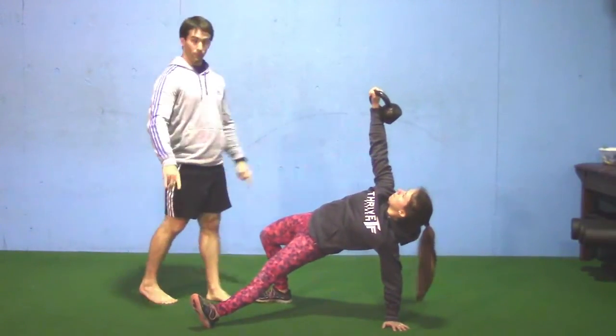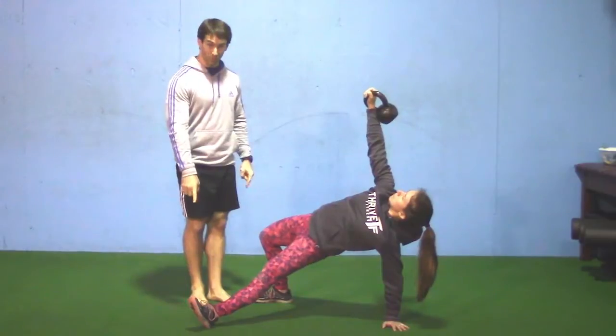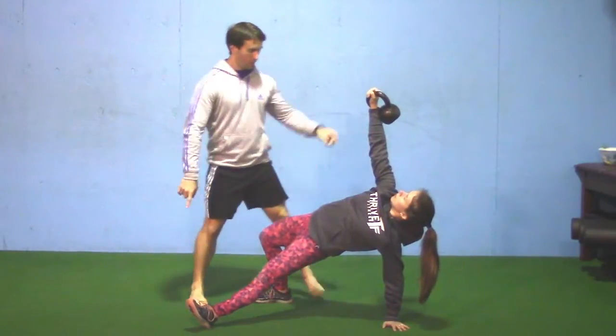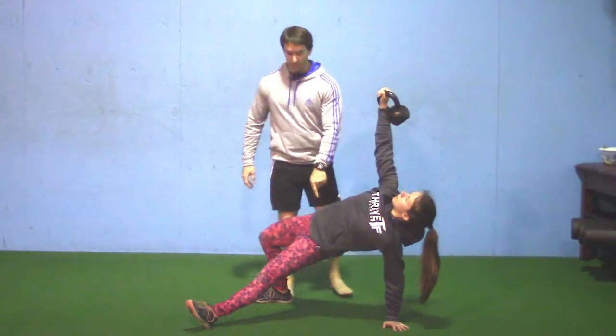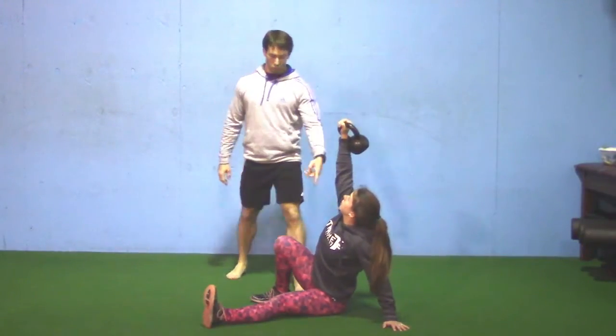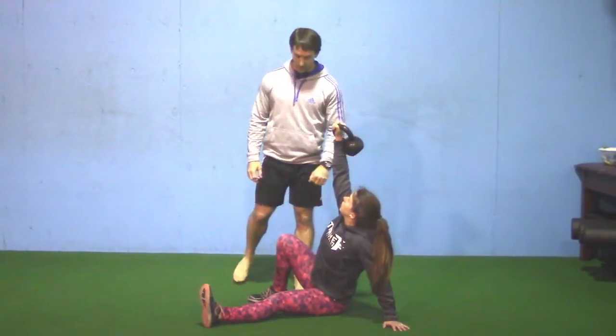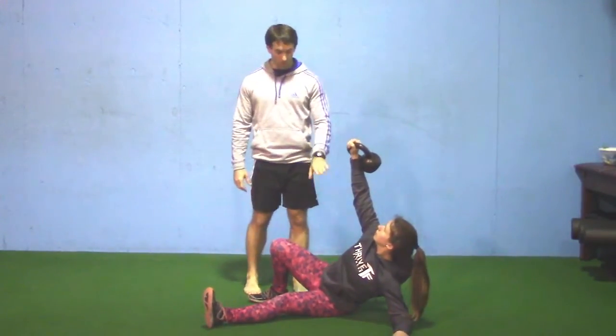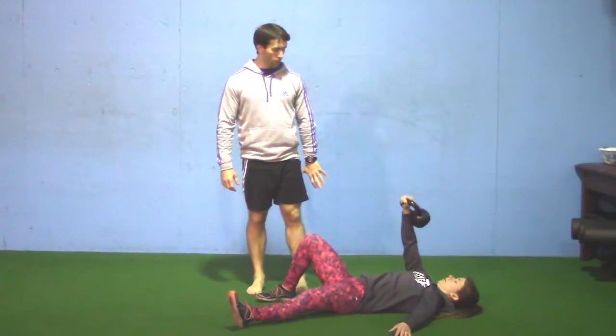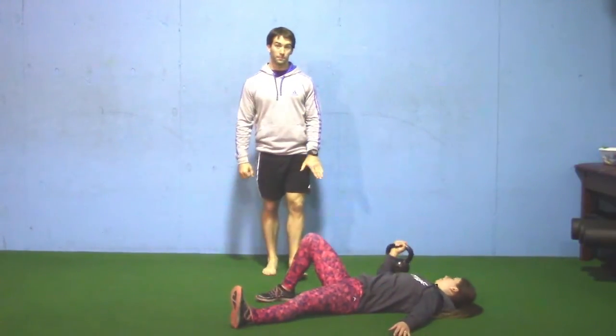Nice leg sweep. Now she's back in her half get up position. Legs straight out. Straight line from hand to hand. Foot's nice and flat. Neutral spine. Good. Hips down. Neutral spine. Straight line from hand to hand. Good. Down to your elbow. Neutral spine. Straight line from hand to elbow. Good. All the way to your back. Nice. And relax for a sec.